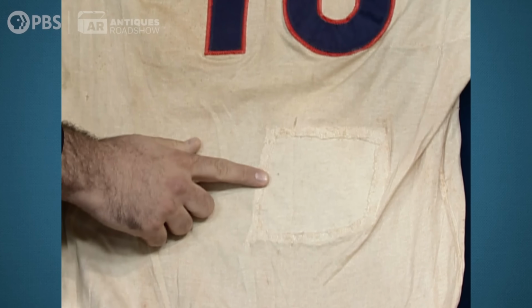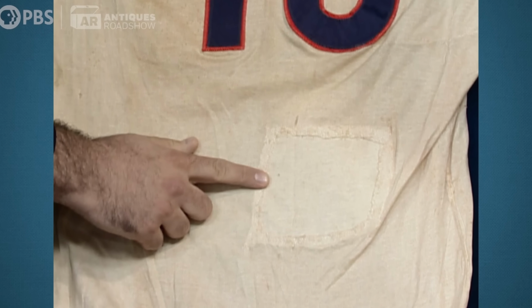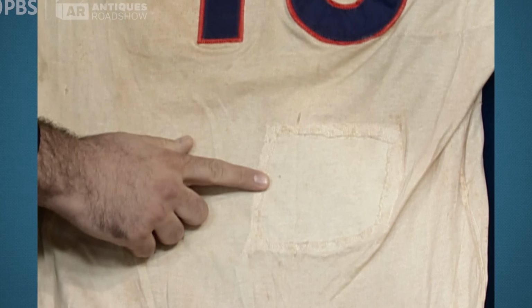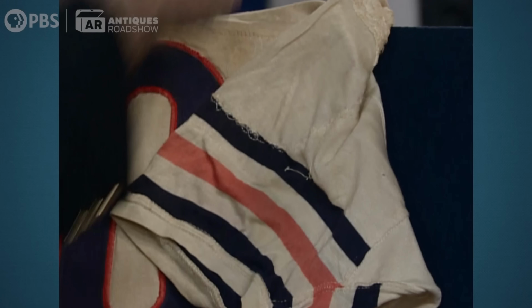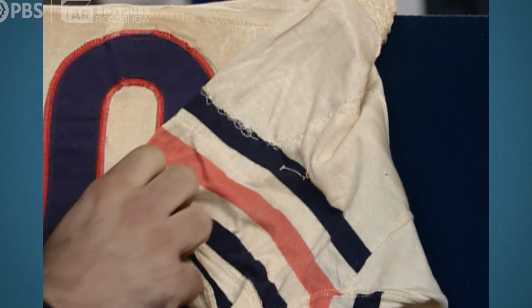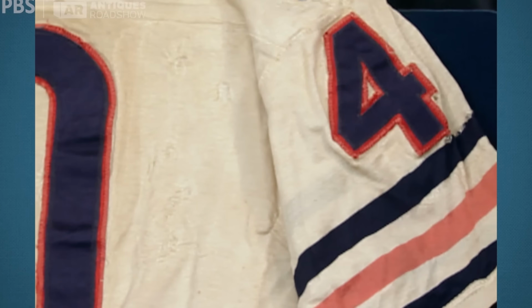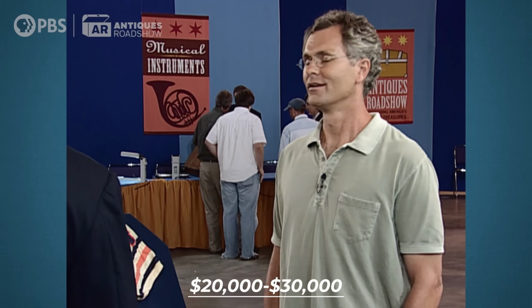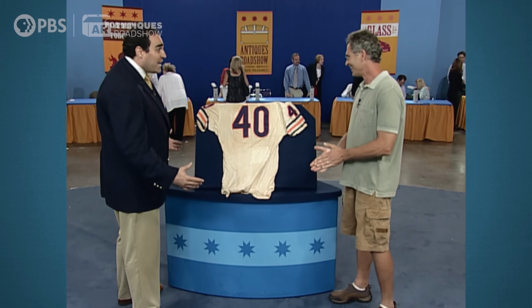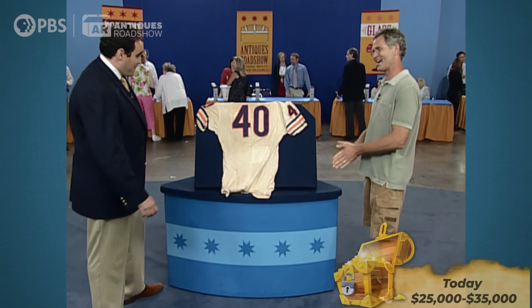Unlike modern players who wear a fresh jersey each game, Sayers had likely donned this very piece through multiple matchups, each rip and repair a testament to his time in the trenches. The guest had no idea what to expect, but the appraiser's final estimate left him stunned. At auction, the jersey could fetch, I would estimate, at least $20,000 to $30,000. Man. Laughing in shock, he could only express his immense relief that his wife had not turned a piece of NFL history into a household rag. Oh, wow.